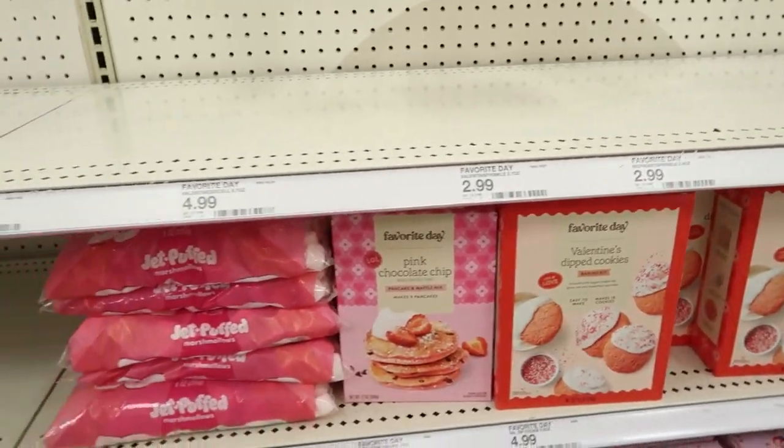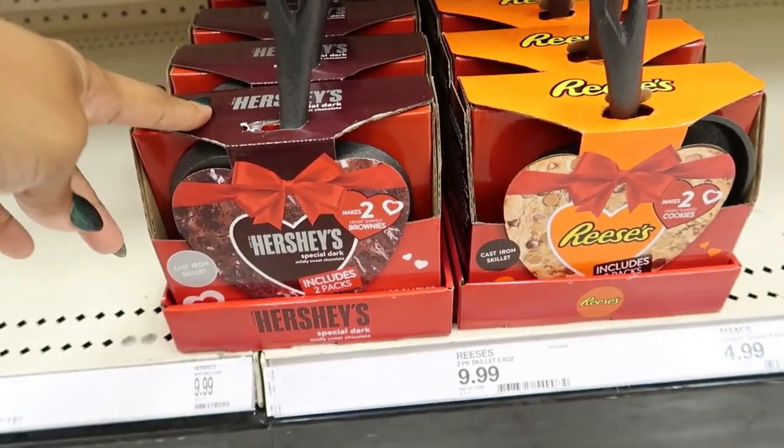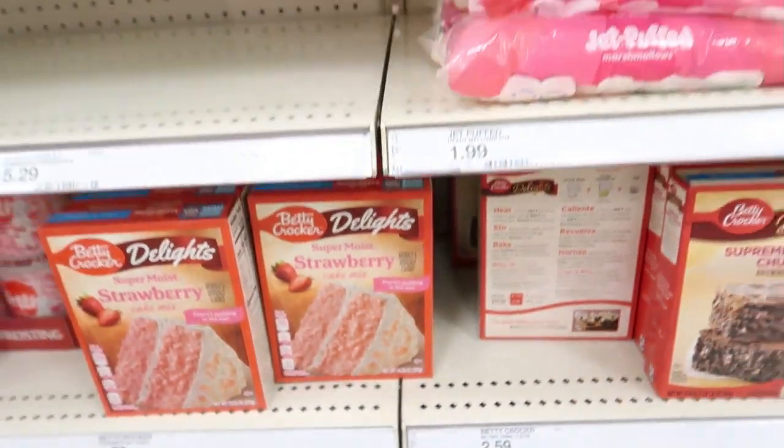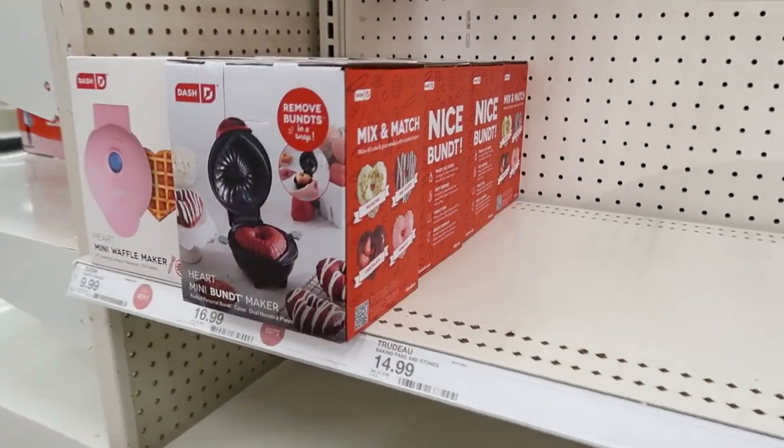Now, one thing that I'm gonna throw out there, you guys, is this Valentine's Day season, try something different. And try baking with your significant other. There's so many different things that you can do this holiday season.